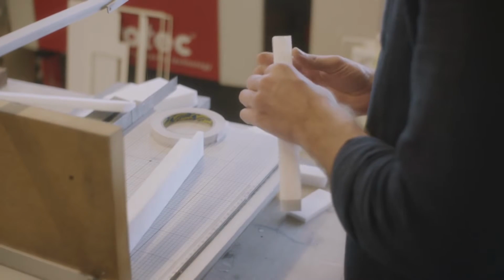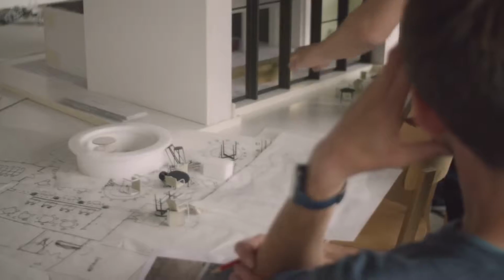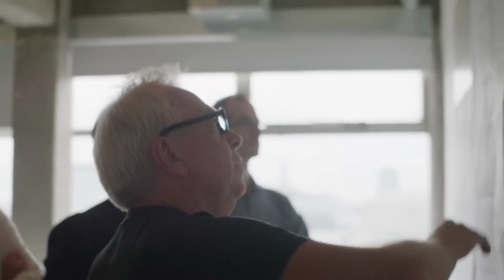I think you can make architecture out of very simple things. It doesn't have to be complicated. The difference between a good building and a bad building normally resides in being more thought about.